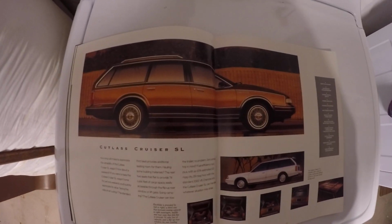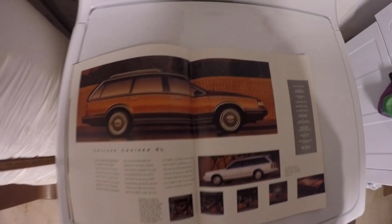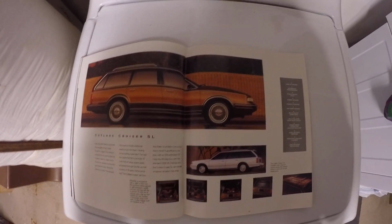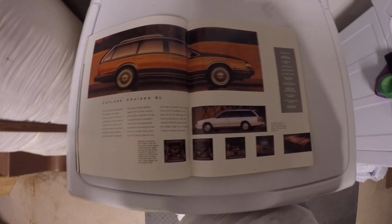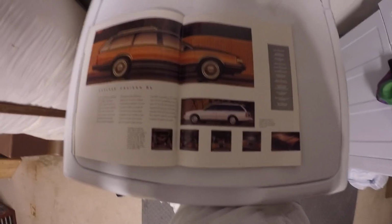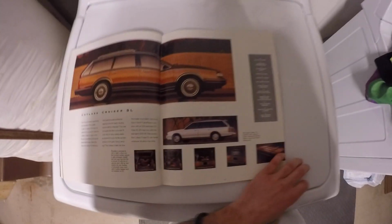Then you got the wagon. I like the wagons. They're pretty cool. I would definitely rock one. I'm a big fan of wagons, like the old Vista Cruisers and stuff, the old Country Squires and whatever else. I'm a big wagon guy. I think wagons are pretty cool. I would definitely rock one of those without a doubt, especially with the wood grain. I love the wood grain on there.